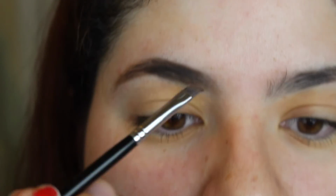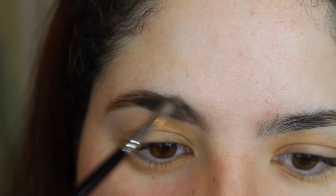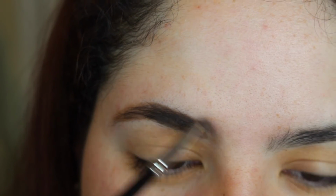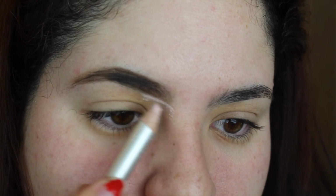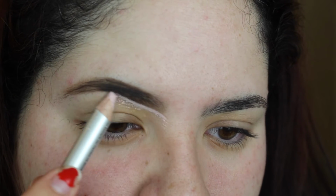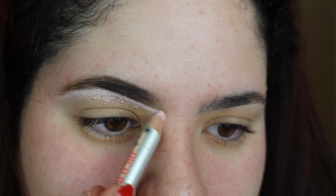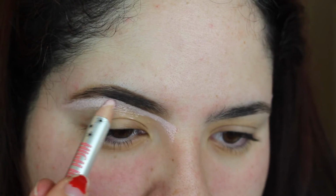With what's left over here, you can go ahead and just make this little line a little bit stronger, and then just create some hairs in the front. I'm gonna go and trace my brow, and to y'all this might look crazy, but once you put on your foundation, it's gonna be like you didn't do anything. Like it's like this didn't exist. If anything, it's gonna highlight your brow bone a little bit.